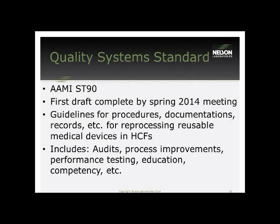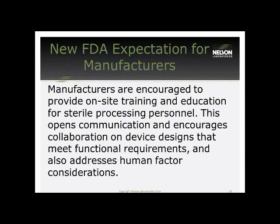The quality system standard, AAMI ST90, has just started, and the first draft is just being completed. It wasn't complete by the spring 2014 meeting, but it is being worked on at this point. It is specific for guidelines for procedures, documentation, records, and so on for reprocessing reusable medical devices in healthcare facilities. It includes audits, process improvements, performance testing, education, and competency.